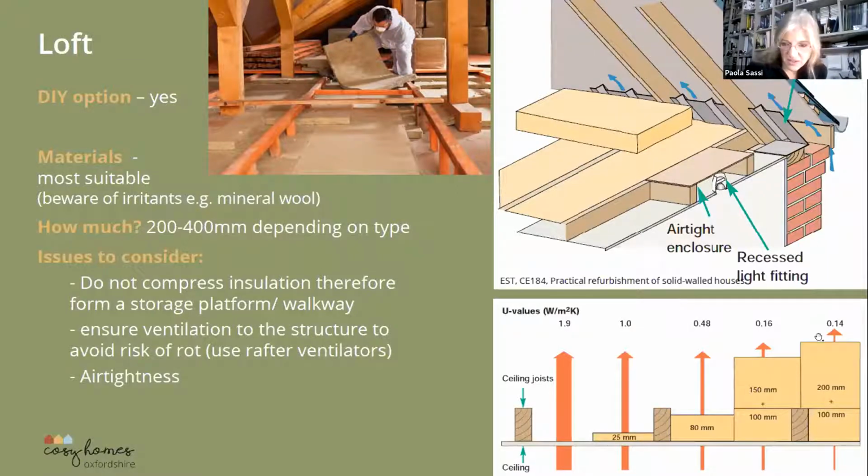If we're trying to aim high, this little diagram shows how much insulation is really required. At Cosy Homes we tend to recommend 300 millimeters laid over the structure, making sure that the gaps don't overlap. So you're not only increasing the insulation, but also reducing ventilation drafts and those sorts of heat losses. We have a big variety of options for materials in a loft, including recycled cellulose and natural materials, because there's very little risk of damp if done properly. So really any material would generally be fine.